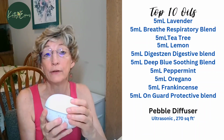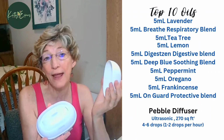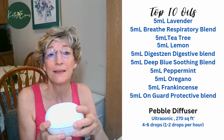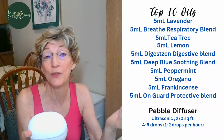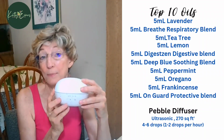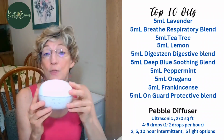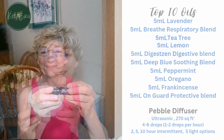Just add water to the line and then I add 1 to 2 drops of oil for every hour I run the diffuser. And I usually add a total of 4 to 6 drops. And sometimes I will use up to 3 different oils depending on the mood I want to create. So your Pebble can run up to 2 hours, 5 hours, or intermittently every 5 minutes for 10 hours. The Pebble has 5 light options with colors and an off light.